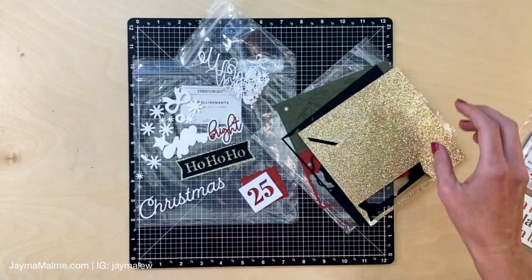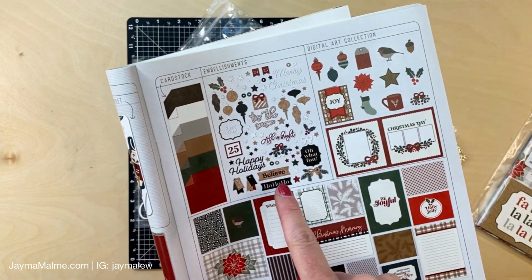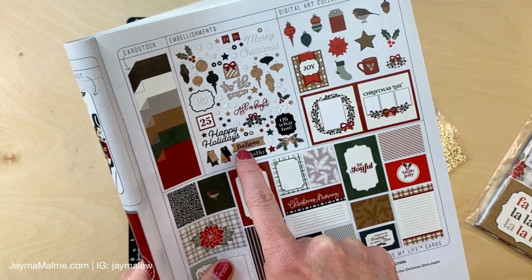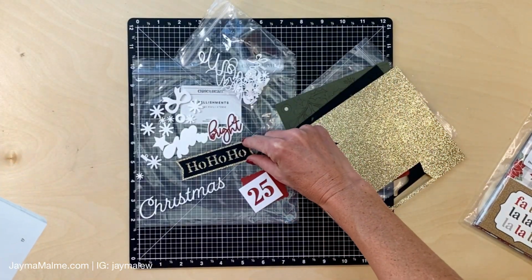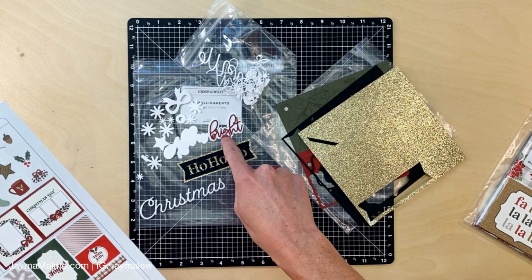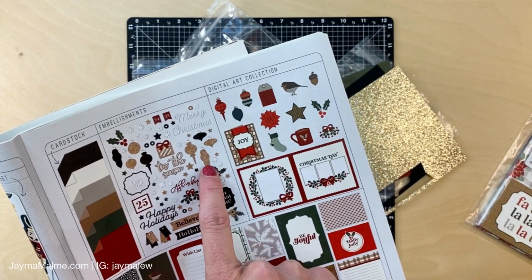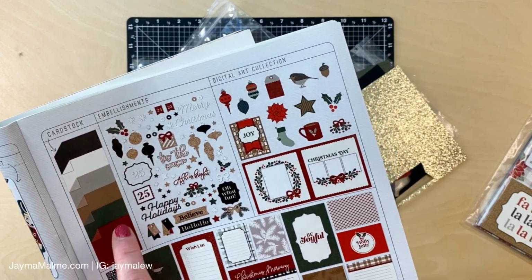So let me show you what they look like in the catalog, because I think that shows you better. Like, these tags will layer up. The ho ho ho can go on this one, or believe. So I've got the ho ho ho right there. It fits on there perfectly. The all is bright. I just popped out bright, but the red layers on top of the white acrylic. You've got some white pieces layering on top of the glitter ornaments, the bow on the present.